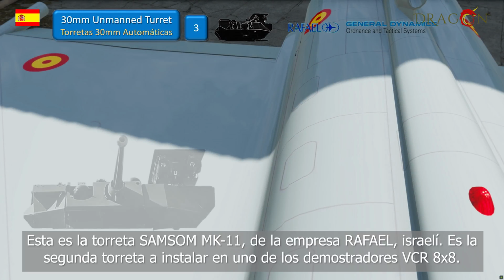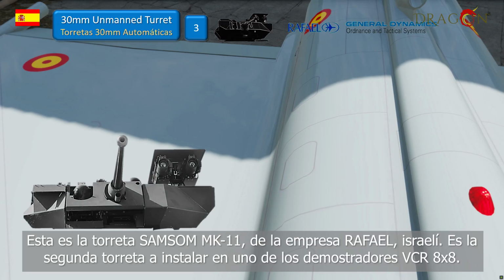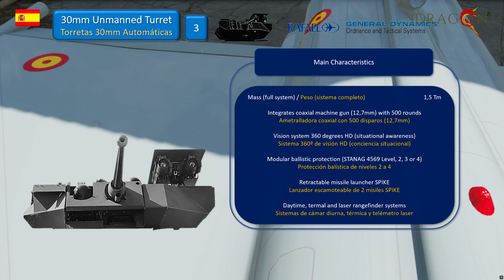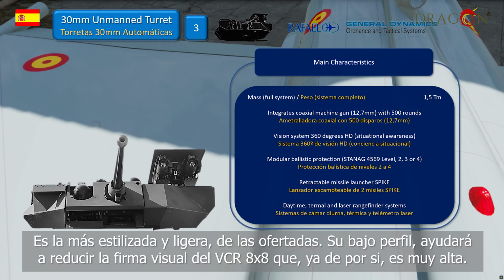This is a Samsung Mk11 turret from the Israeli company Rafael. It is a second turret, unmanned, to be installed in another of the demonstration vehicles, the VCR 8x8 Dragon. It is the most stylized and light turret among those offered. This low profile reduces the detection signature of the VCR 8x8 Dragon, which in itself is very high.